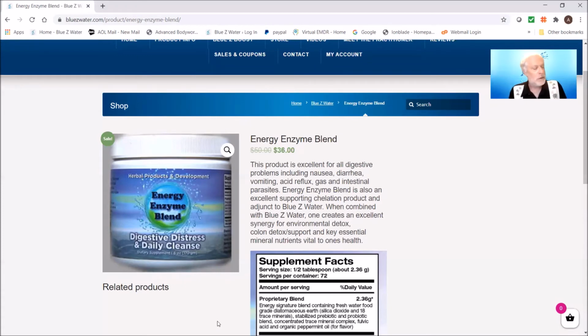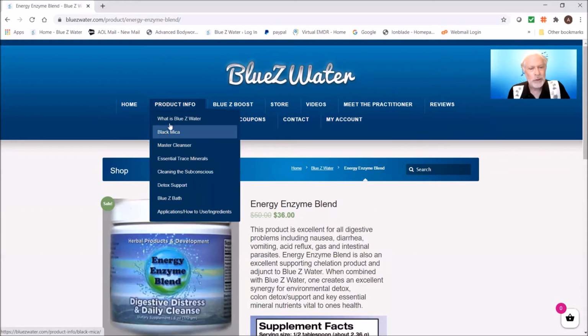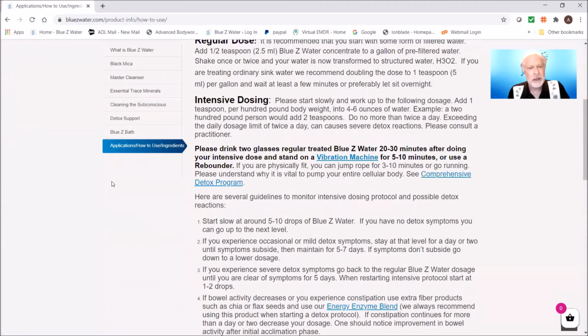Now engage the agitator. Okay, another question, and this is an important one, is how do I actually do more aggressive detox with Blue Z water? So when you do the normal treating of a ½ teaspoon per gallon of water, it's a very low level, consistent detox. You want to start there. And you can use that water as your normal drinking water. That's what water is supposed to be, purifying, cleansing. So at that level, you're getting a true natural cleansing effect of what water should be if you're drinking ideal water. When you want to accelerate and start doing a therapeutic higher level detox, please read this, intensive dosing.